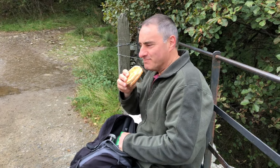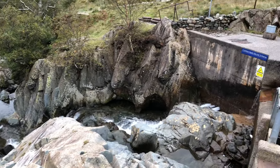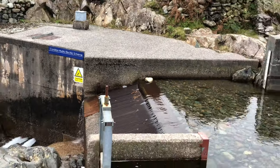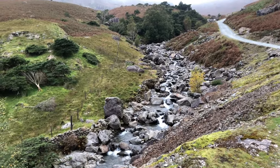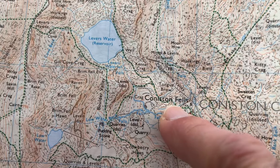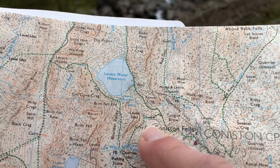Tea cake time, Robert. Tea cake time. Where are we now? We've just come past the youth hostel and we're on this track here and we're heading off up to Leavers Water.